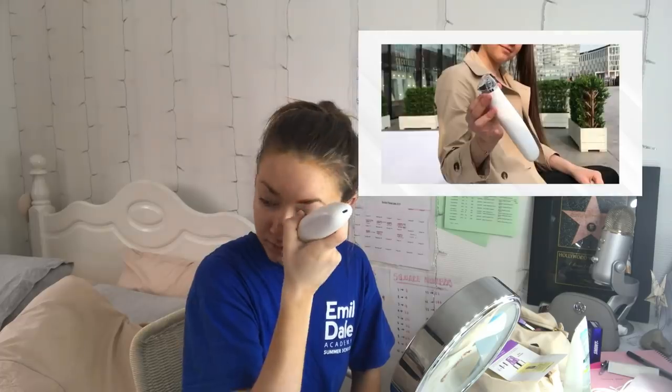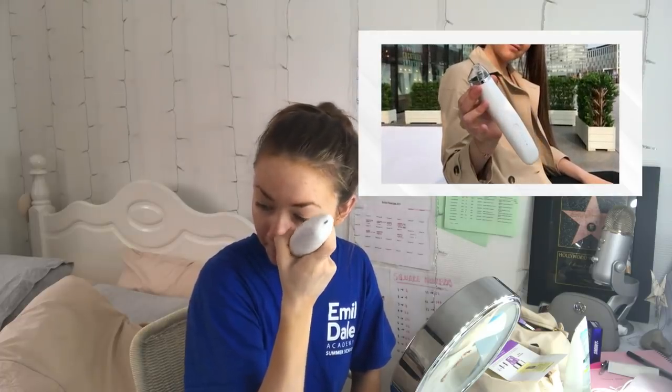And then once I'm done in the shower, I just went back into my room, and as you can see, I'm using my Live Beauty just around my nose and a bit on my face as well.